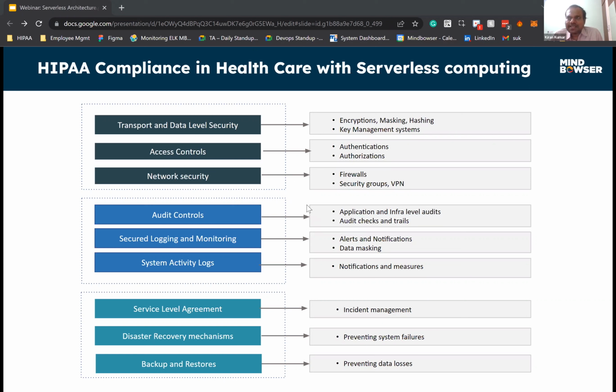Similarly, audit checks and trails, secure logging and monitoring, and system activity logs can be integrated with monitoring tools like CloudWatch or Stackdriver in Google Cloud. Every incident at the security level is tracked with the audit trails. Similarly, DR mechanisms prevent system failures, and backups and restores prevent data loss. All of these can be combined with serverless to make a HIPAA compliant serverless architecture. Awesome, great.